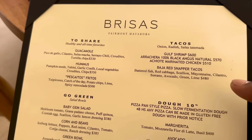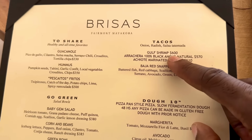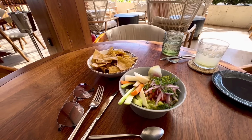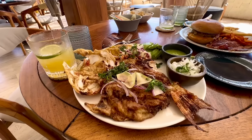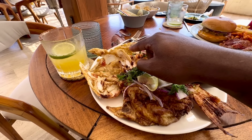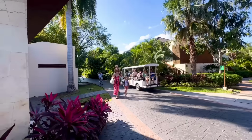Just to make it clear, I know you guys see these outrageous prices. This is in Mexican pesos. So Gulf shrimp, for example, is not 600 US dollars. It's 600 Mexican pesos. So we do have some food coming out here, but this is a starter. We just have some guacamole, which looks really good, by the way, and chips. This looks delicious. So I got red snapper. It comes with rice, avocado, and plantanos, how do you say that? Plantanos, and she got the hamburger. So now it all makes sense.